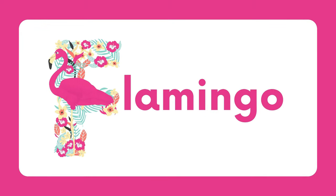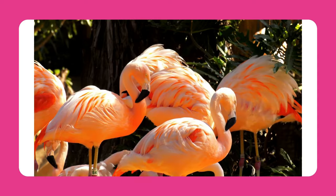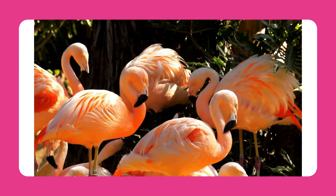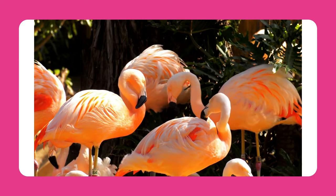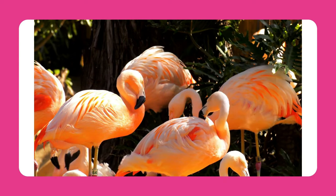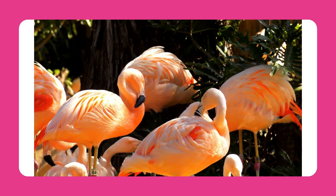F. Flamingo. Wow, they're cute. They're sweet birds with long legs and necks. They are the symbol of love because they form a heart shape using their necks.